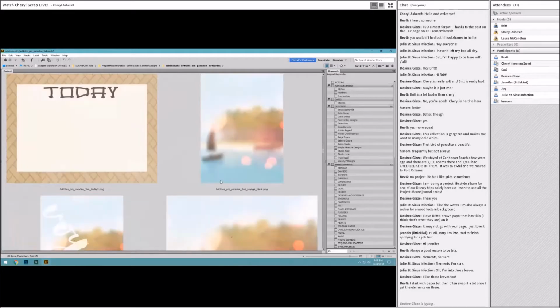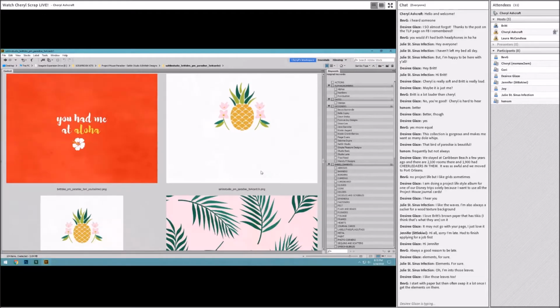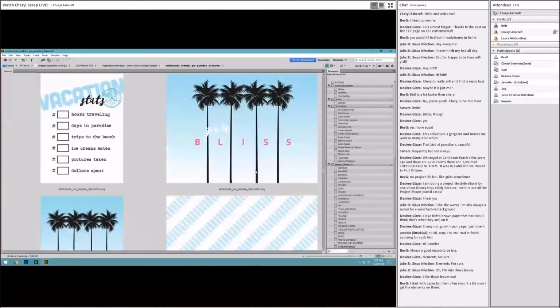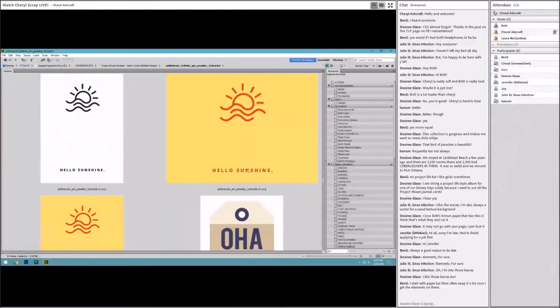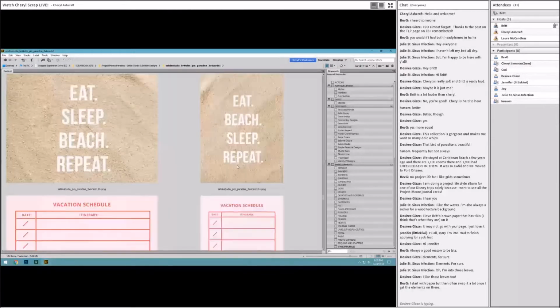Ooh, those are pretty. Is this the first time you're looking through these? I looked at them the other day when I unzipped them, and then I looked at them about 3 hours ago before Olivia and I ran to Target. So there's so many fun ones.